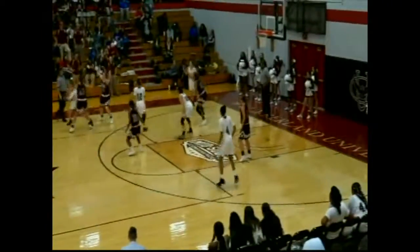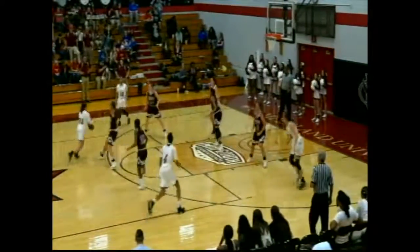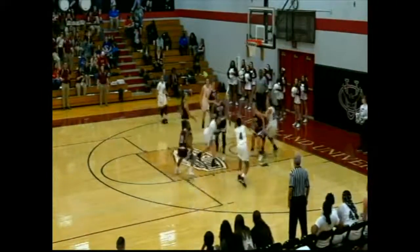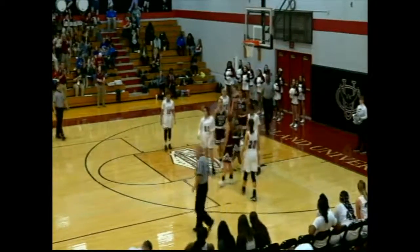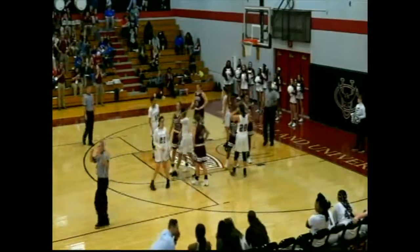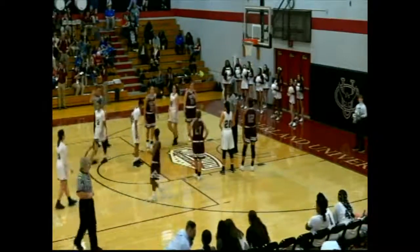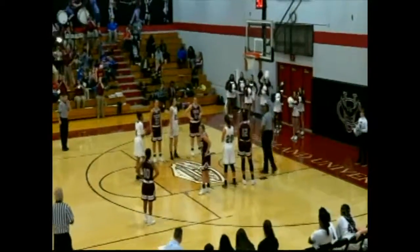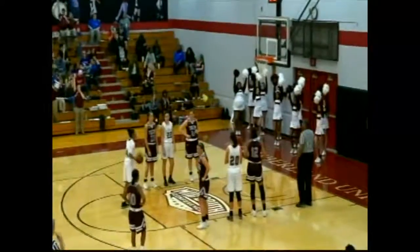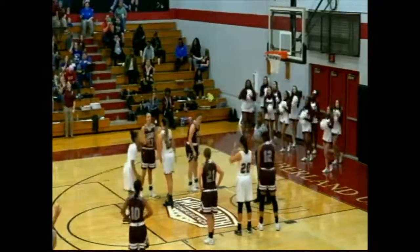Gets it over to Pinto on the left wing. Pinto, bounce pass over to the right side to Goodrum. Gives it right back to Pinto. Pinto now into the lane. One-handed shot on the way, no good. It's blocked. Falls into the hands of Goodrum, and Goodrum is fouled on her putback. Things aren't going to get much easier for Cumberland in this home stand as Goodrum hits number 1.